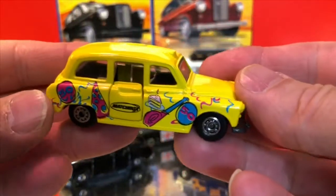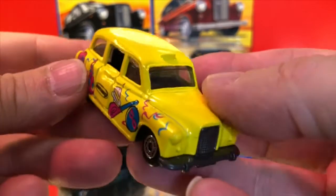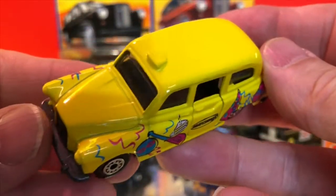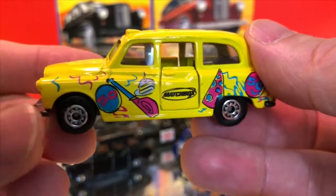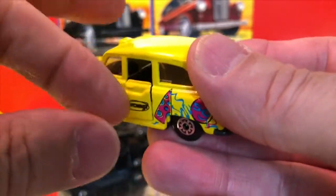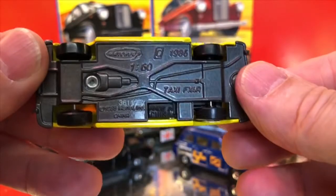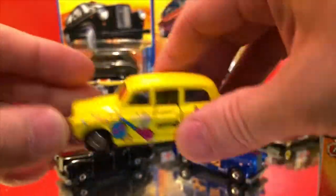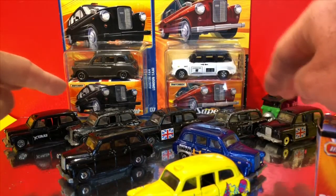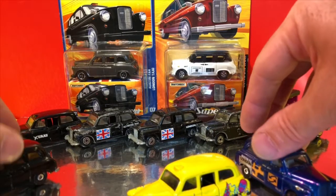Cheers. So here it is, the 50-year celebration taxi in all its glory. And I thought I'd finish up my little exploration of this casting with a look at where it went in the future. So this is from 2002, as you know. It has opening doors. There we go. And the casting itself dated back to 1986. And if you look behind you, you can see all the different variations I've managed to collect of the 86 piece, which came in 1/60 scale.